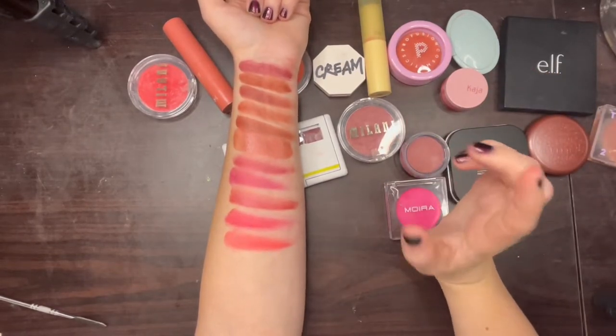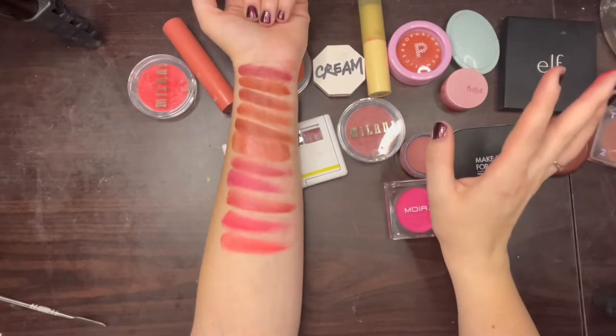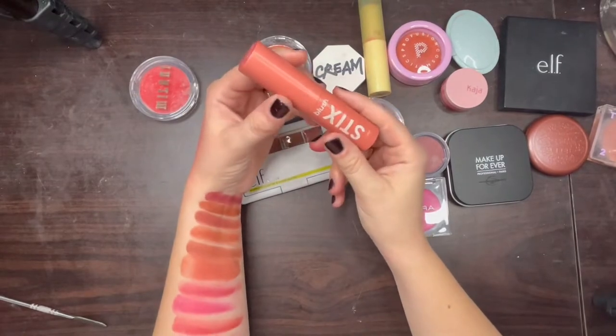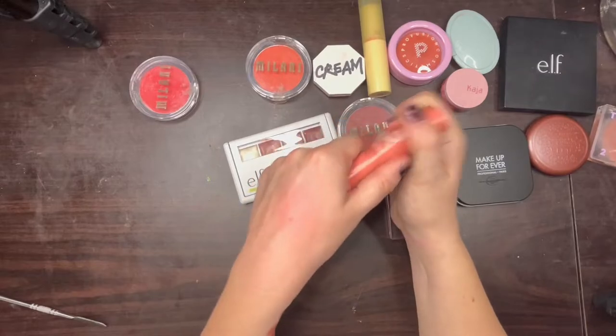I would pick Moira for sure over that. Profusion maybe, and then the old e.l.f. ones, yeah, for sure. Next, we've got a ColourPop blush stick in the shade More is More.